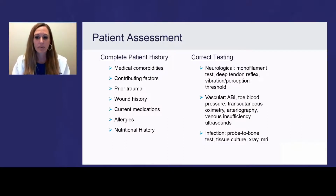Having the patients keep a food diary is a really good way to see if they are getting enough nutritional intake. Oftentimes, even our obese patients are severely malnourished. They're not getting enough protein intake, so their albumins or prealbumins are super low, so they don't have enough to heal their chronic wounds.